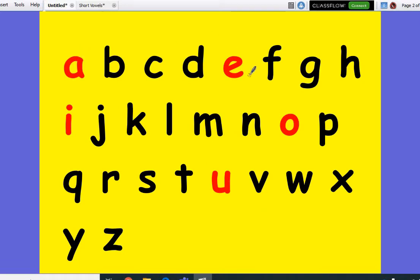We're going to work on these vowels and the different sounds that they make. When we work on these vowels today, we are only going to be working on the short vowel sounds. Remember, the vowels can be short or long. The short vowels are when they don't say their name. The long vowels are when they say their name, like E and I and U and O and A. But the short vowels are when they have those different sounds.